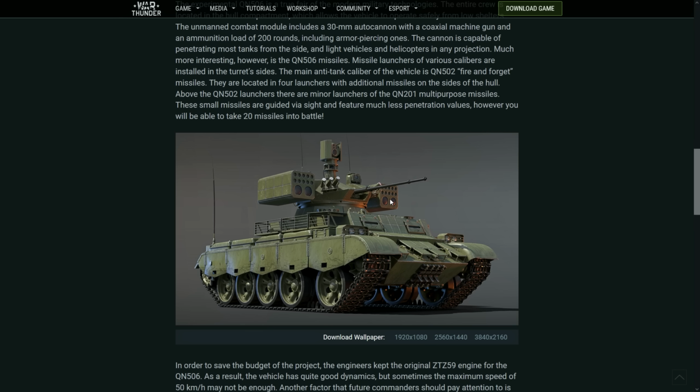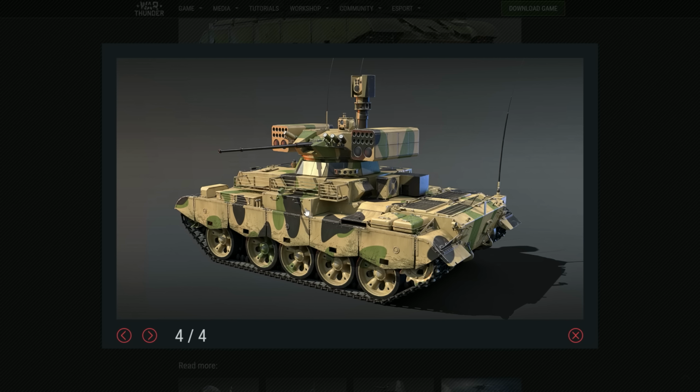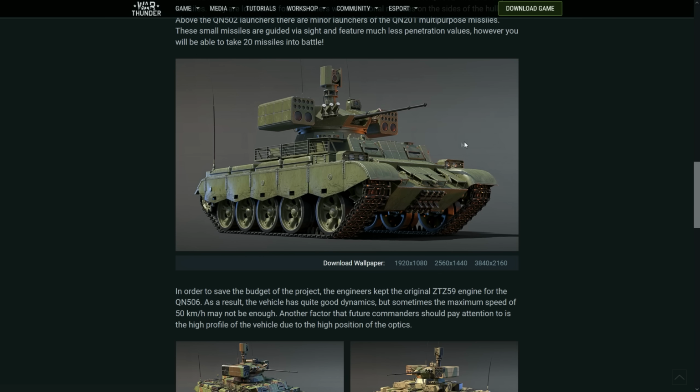So he has 4 of those missiles, and he has extra ones on the side somewhere. I couldn't find it. Maybe it's like right here. It will appear on the model, but I don't know where it is. But still, these are the main missiles, right?